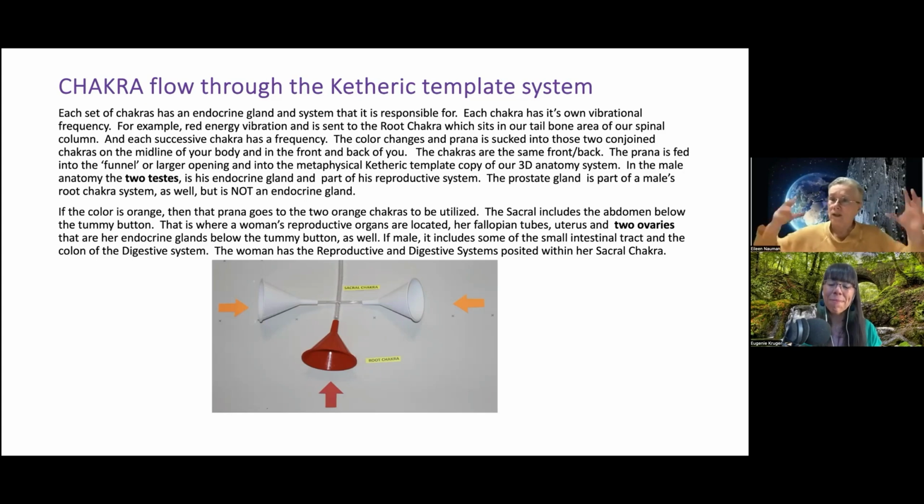And then you think, oh, it's an endocrine gland too. And it's no, it's not. It has nothing to do with that. The only endocrine gland for a man is his testes, because they hang down in the root chakra area. And so does the prostate gland.